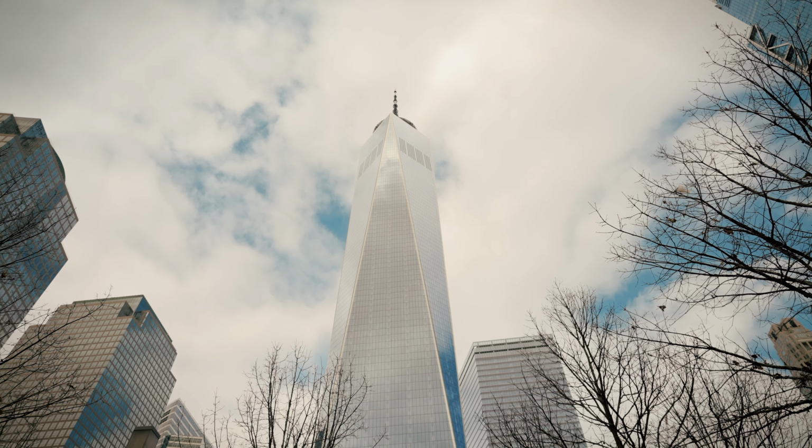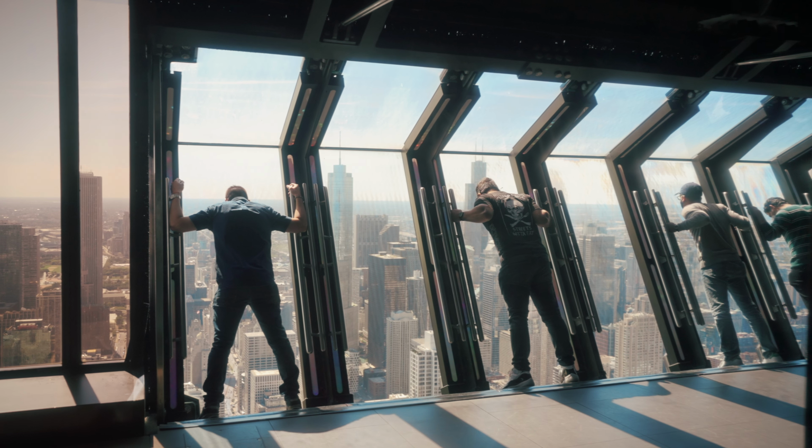So I landed in New York City a little bit earlier today, and I guess I must have brought the cold weather from Chicago because it's like 30 something degrees right now and windy. So I'm really happy I'm gonna be up in the observatory. Make sure to keep it locked because I'll be comparing this experience to Skydeck at Sears Tower and also 360 Chicago at the John Hancock Center.